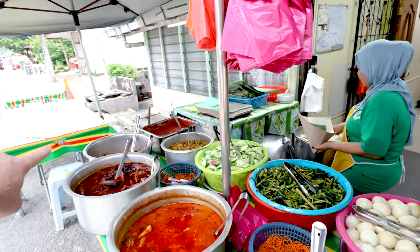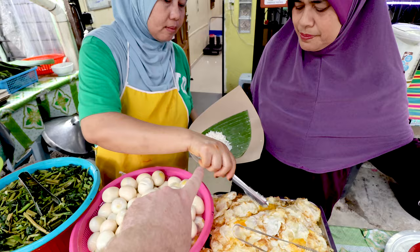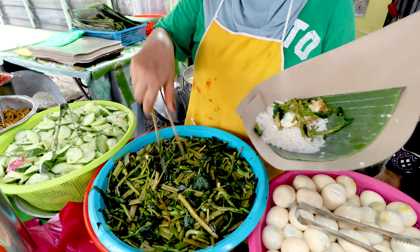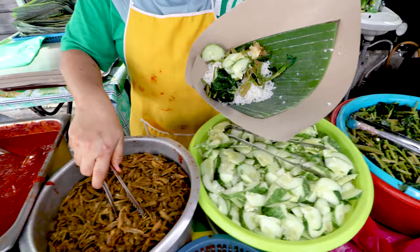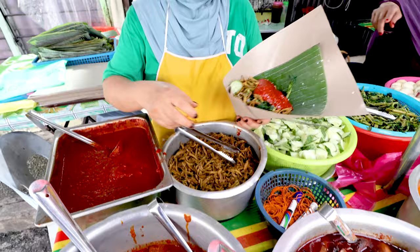So, oh, look at that. Rice goes into... Which egg? I would like fried egg, please. The rice goes into banana leaf and a little bit of paper. It goes on. Kale. Thank you. Cucumber. Those fried anchovies that I absolutely love. Sambal. And then it's the choice. So, a little bit of beef.